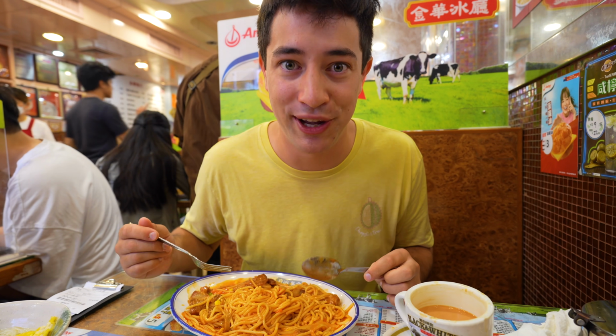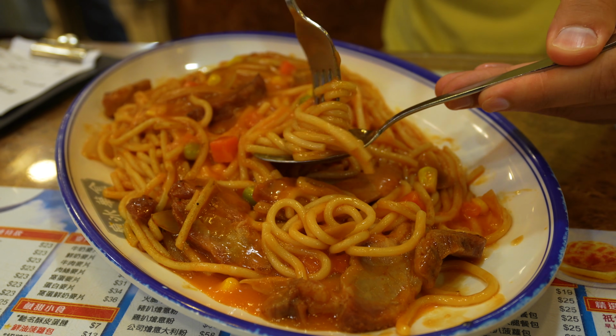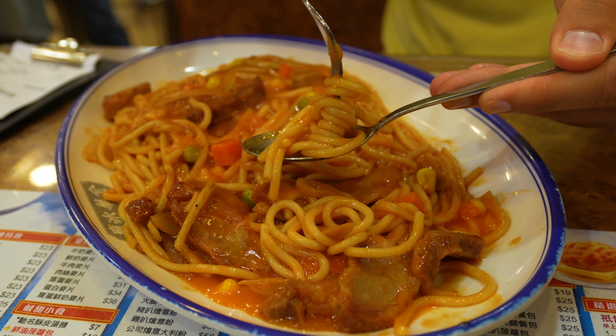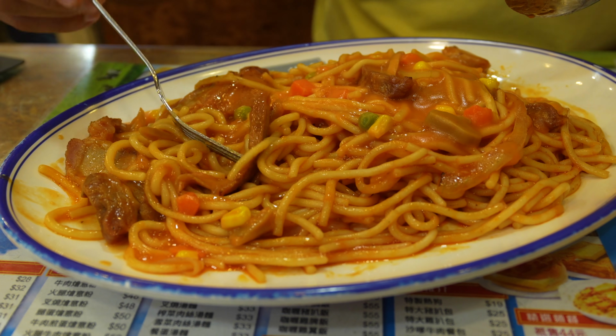Let's try a piece of chashu. That's good. You know what it reminds me of? Jollibee spaghetti. It tastes almost exactly like the Jollibee spaghetti sauce. Like sweet, tomatoey, really interesting, kind of weird, but not bad.